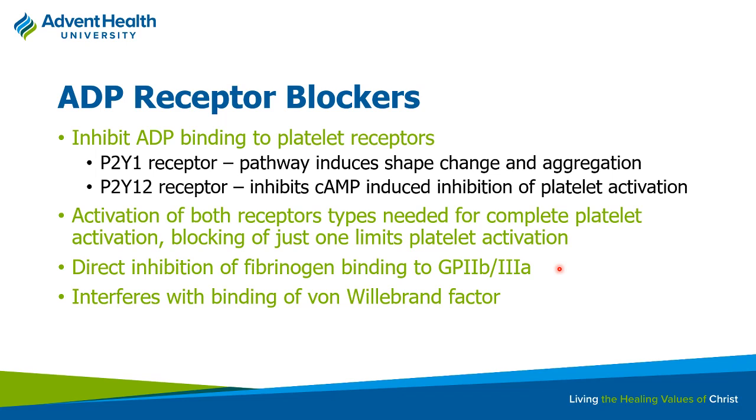But what else can we have? What other ways can we inhibit our platelets? Well, we have our ADP receptor blockers. You guys are familiar with ADP. You've at least heard of it, right? It stands for adenosine diphosphate. More importantly, what can it be converted into for our ATP, right?